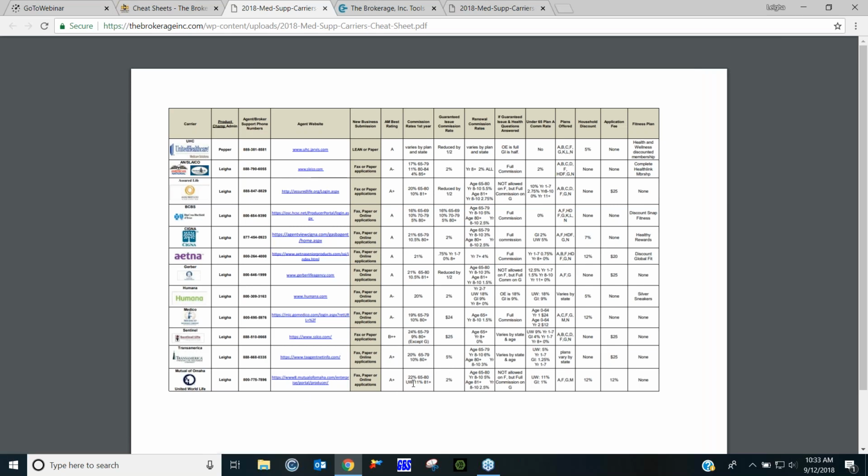You can also see the commission rates. Please, I'm so sorry, my Oklahoma friends. These are commission rates for Texas only. If you need Oklahoma commission rates, please write me an email and I will get those to you. Guaranteed issue, a lot of carriers are changing the way they do guaranteed issue commission rates. So that's something you need to be aware of when you write a plan. If it's guaranteed issue, sometimes the commission will change for you, the agent.